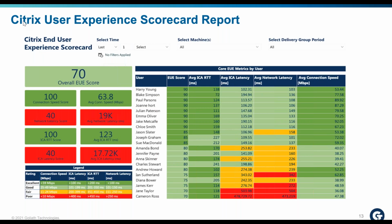But what if I actually want to look at, let's say, Harry Young, the first user on that list, and I want to figure out why, or maybe we want to look at Cameron Ross at the bottom. Why is his network latency high? How can I drill into that in more detail? Because this is just a couple of metrics on the page.